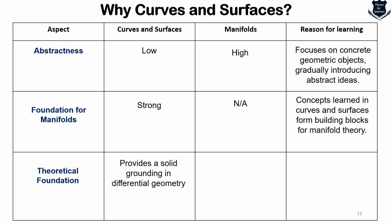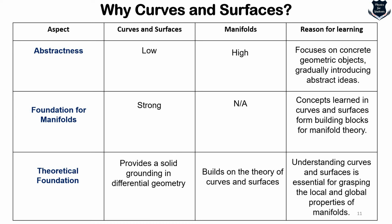Theoretical foundation: it creates a very solid grounding in geometry, and it builds on the theory of curves and surfaces. The last reasoning is that understanding curves and surfaces is essential for grasping the local and later the global properties of manifolds, which takes us into topology, which we are not considering now. So in this part of the video we understood why we are going for curves and surfaces, with solid reasons: understanding, reasoning, complexities. All these are fairly easier.